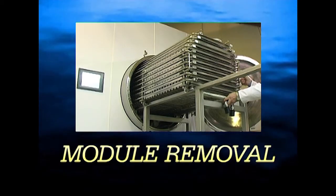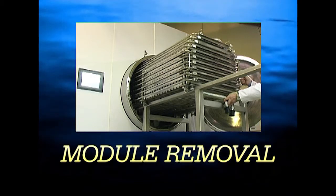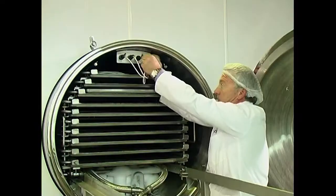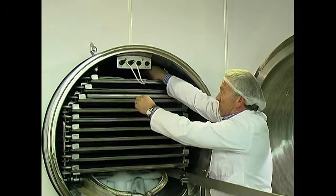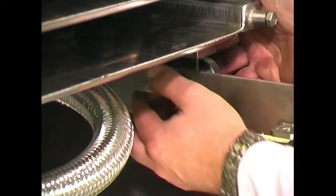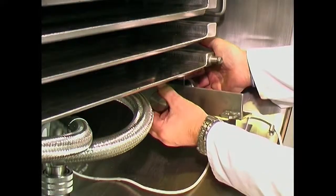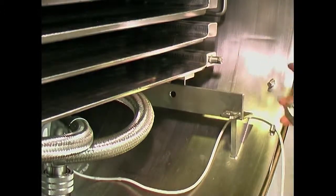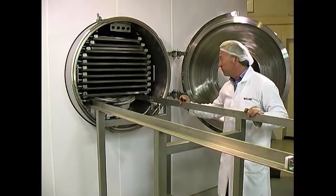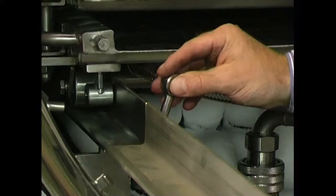The module unit can easily be removed for cleaning and maintenance. Firstly, disconnect the probe connections and tuck them away on top of the unit. Then, unscrew the locks that secure the module in place. Roll the support stand into position and lock it in place.